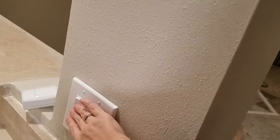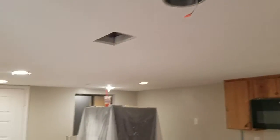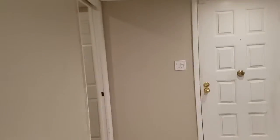So we've got task lighting here, right? Two for your task lighting, and then four in the main area of the kitchen. We've got two here for the hallway. The hallway lights were replaced. So as I got into the job, it just started to make sense.